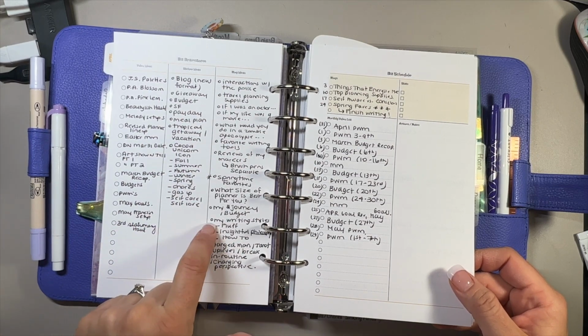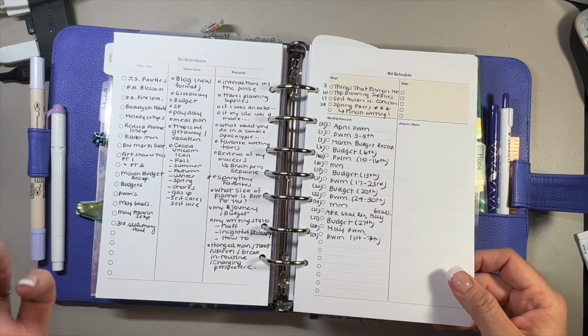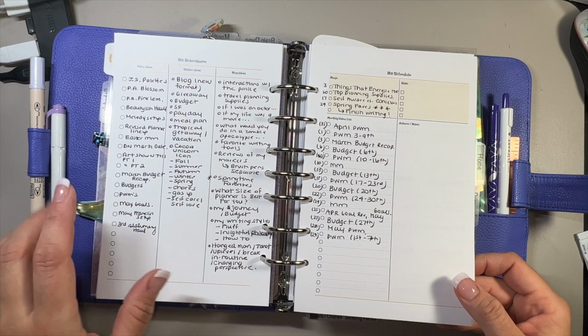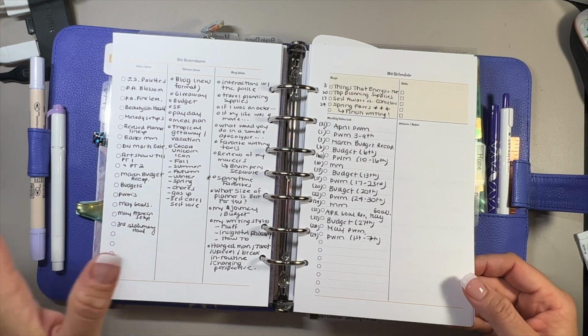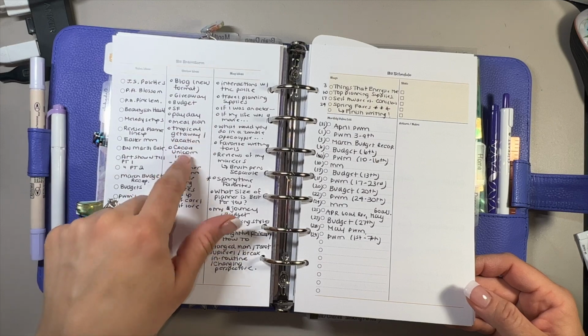So now I can go here and use it as a reference and kind of the main idea, because I'm not using this as my work planner still. It's still my personal planner. But if I'm out, of course, I'm going to have this planner with me, not my work planner. So if I come across an amazing idea, I have a spot to jot it down. And I have one of these on each month in my Agendio inserts.